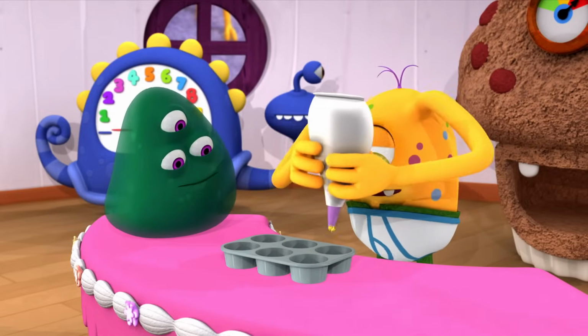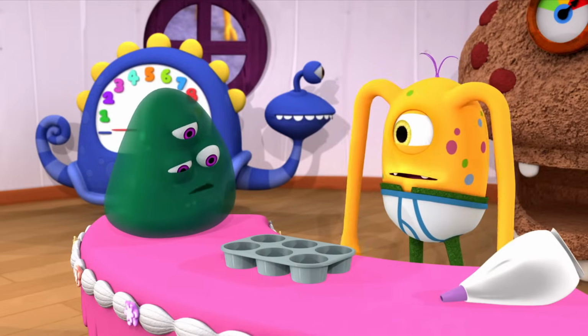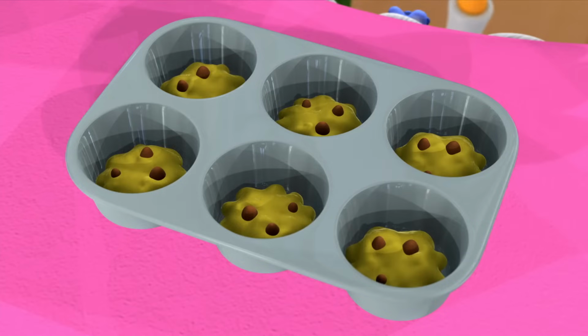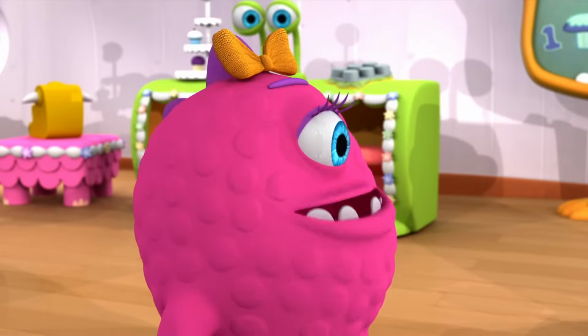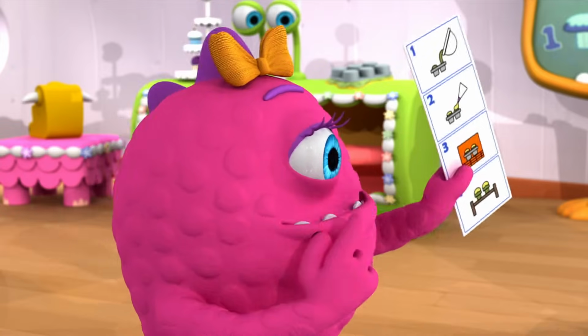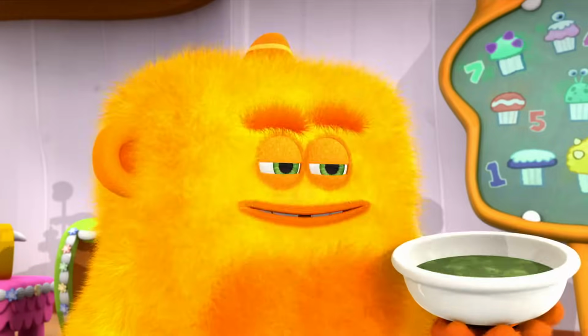And toppings in. Yay! Are they ready yet? That doesn't look right, does it? Silly monsters. We have to make the muffins in the proper order, remember? First, the batter has to go in the tins. Before the toppings go on.